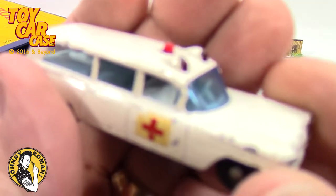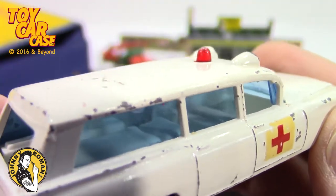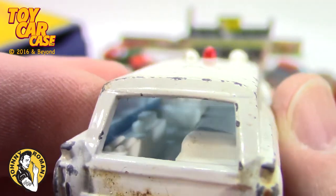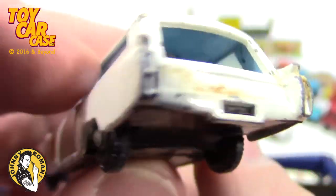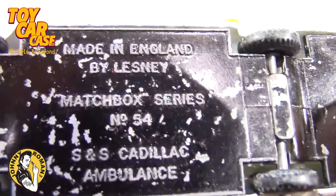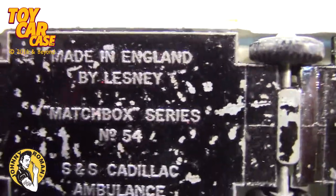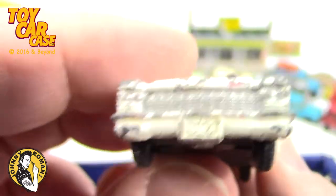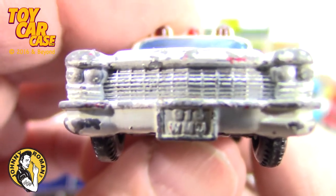Oh, my favorite ambulance. Look at the three lights on top. Rockin' right-hand drive, and look at all that equipment to go help out people in need. This is an amazing, amazing, looks like a Cadillac SS Cadillac ambulance. Made in England, Matchbox Series number 54. All these wheels are the same, but let me tell you, so, so cool. There's your secret code on the license plate.